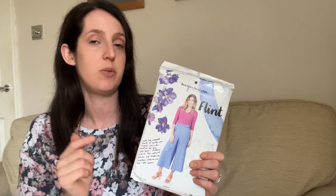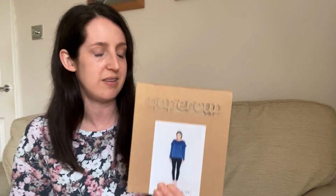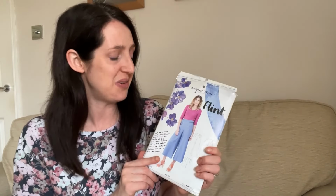And again, the Flint pattern has a really good size range. I've got the paper pattern, which goes from a 0 to a 20, but there's also a curved version of this pattern, which goes from a 14 up to a 30. I didn't mention, actually, the Solar T has a more limited size range. I think it only goes from a UK 6 up to a 20, so it's a slightly smaller size range on that one. But yeah, I've really enjoyed getting my Flint shorts out today, actually.